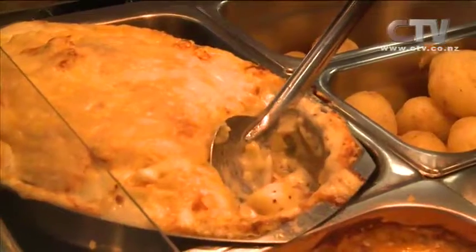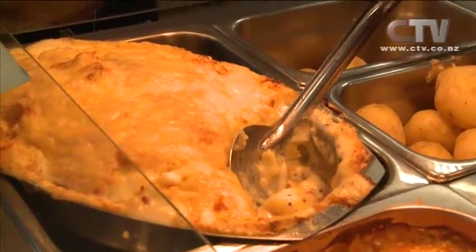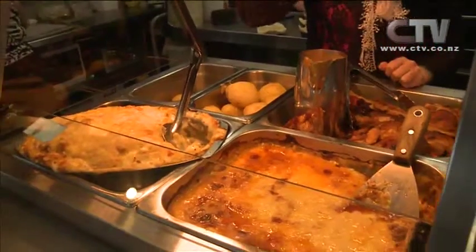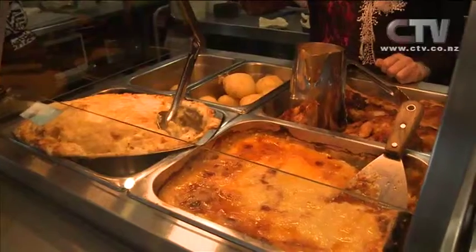Now, this goes all year, every day, doesn't it? It does, yeah. Phenomenal. We change our main meal here every day. However, lasagna and potato bake we have just every day. How fantastic. So these are absolute favourite steak pieces that you have in here as well.